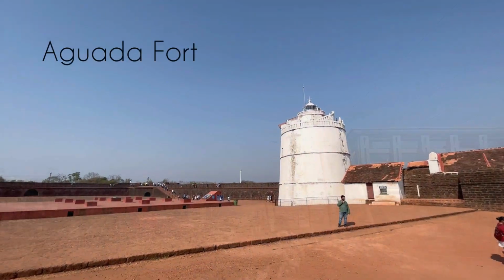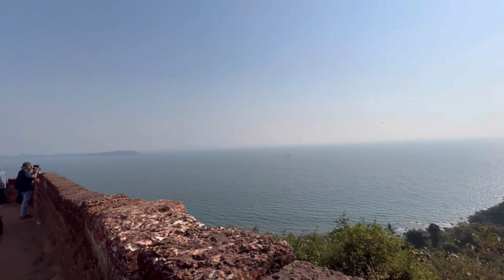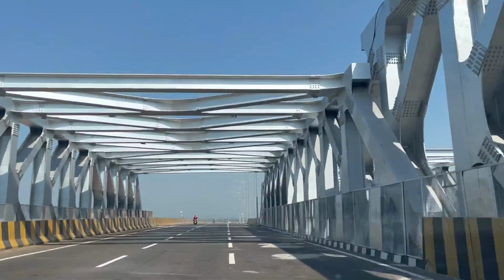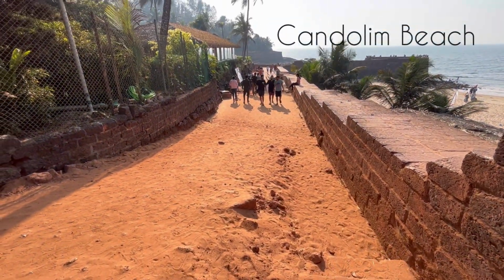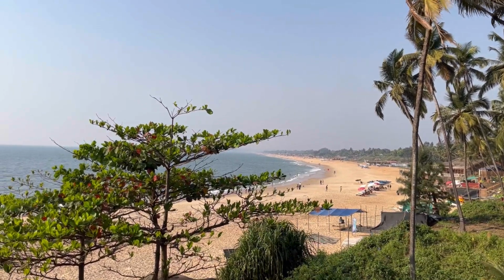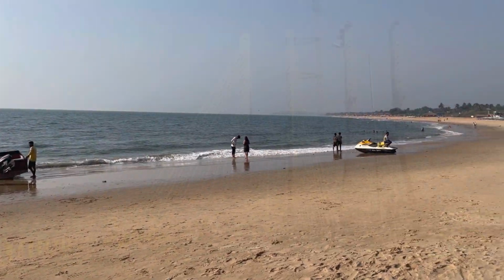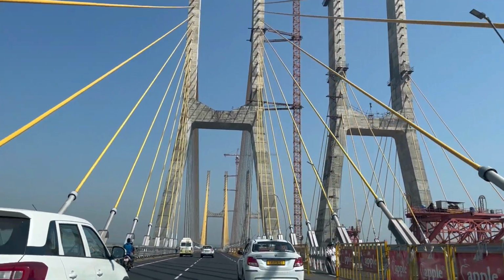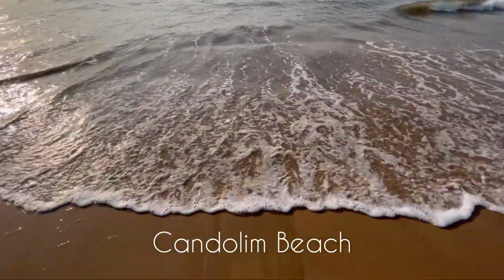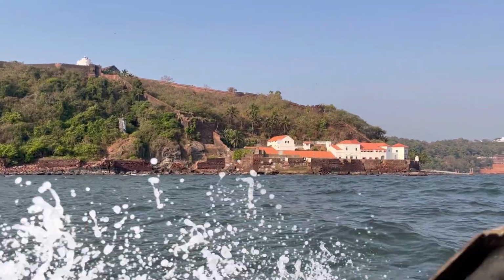After reaching North Goa, we first visited the Aguada Fort, which is famous for its ocean view. After visiting the Aguada Fort, we headed towards Candolim Beach, which is yet another famous beach of Goa. So we took a speedboat ride from where we saw the Aguada jail of Goa, as you can see on the left side.